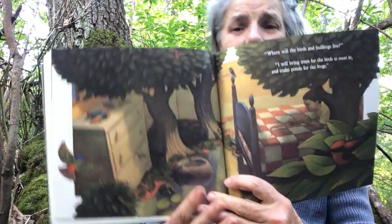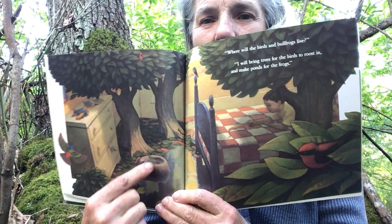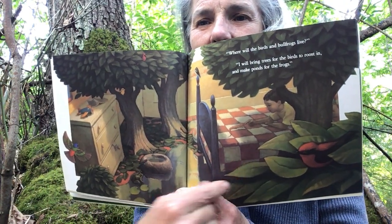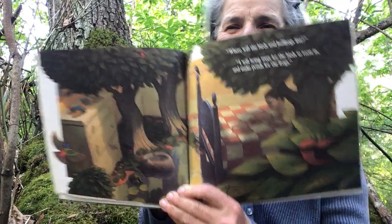"Where will the birds and the bullfrogs live?" "Well, I will bring some trees for the birds to roost in, and I will make ponds for the frogs." Of course. Look at this room. It gets more and more elaborate. Trees, little ponds, lots of leaves here, birds here, birds roosting in the trees.